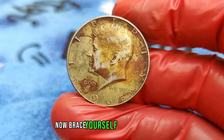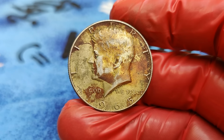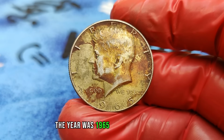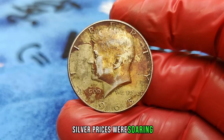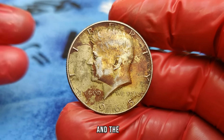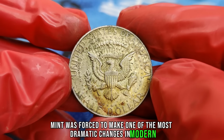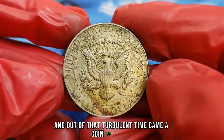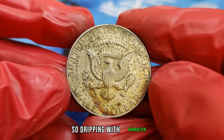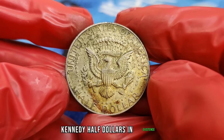Now, brace yourself, because this coin doesn't just whisper history, it screams it. The year was 1965, and America was in turmoil over its coinage. Silver prices were soaring, people were hoarding coins, and the U.S. Mint was forced to make one of the most dramatic changes in modern numismatic history. And out of that turbulent time came a coin so unique, so dripping with character, that today it stands as one of the most valuable Kennedy half-dollars in existence.